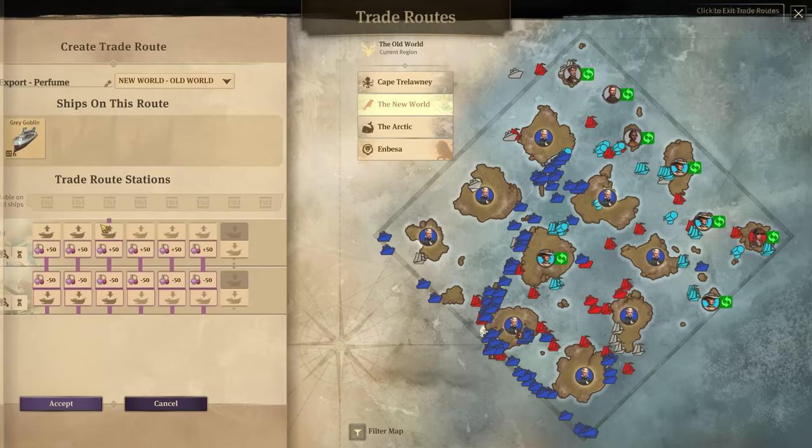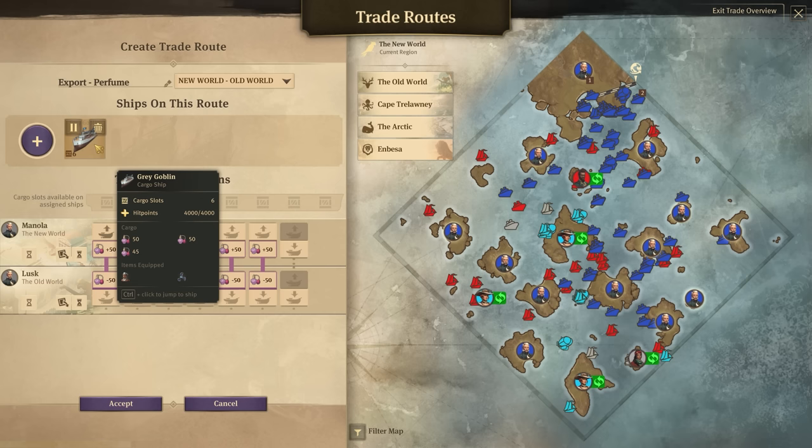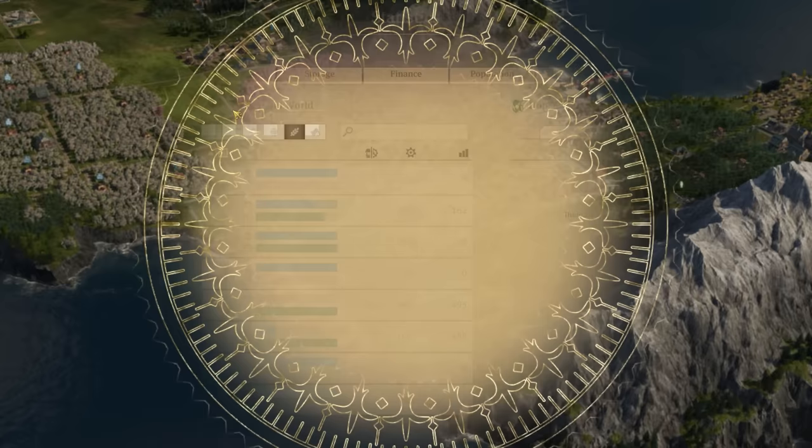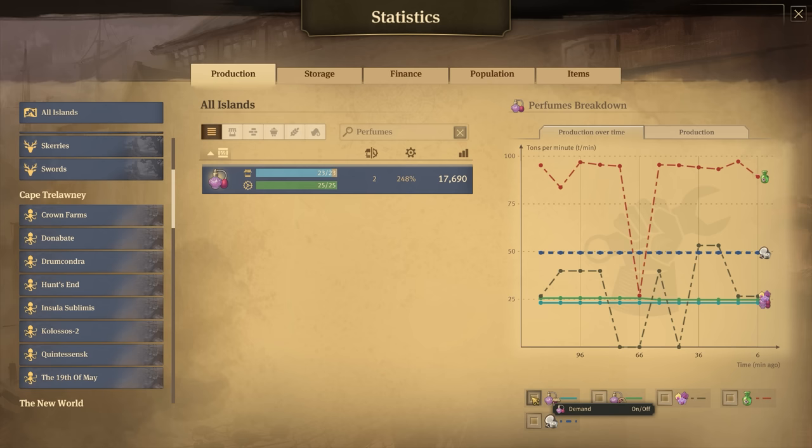Guy's carrying 145. Okay, well, we do make enough, so we should make more than enough, and I don't think it ever slows down. In fact, we can actually check that, right? Perfume. There it is. Production over time. The perfume line is right here, and it's super consistent, so we can get rid of maybe the demand line, these other lines. And then we can see.